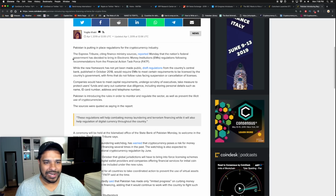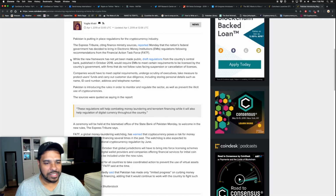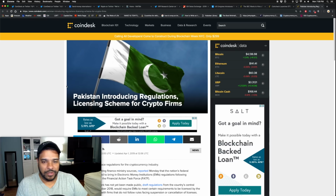The Express Tribune, citing finance ministry sources, reported Monday that the nation's federal government has decided to bring in electronic money institutions, EMIs, regulations following recommendations from the Financial Action Task Force. While the new framework has not yet been made public, draft regulations from the country's central bank published in October 2018 would require EMIs to meet certain requirements, to be licensed by the country's government, and so forth. So we'll have to see what the details are, but the sources were quoted as saying in the report, these regulations will help combat money laundering and terrorism financing, while it will also help regulation of the digital currency throughout the country.